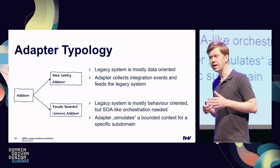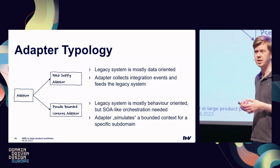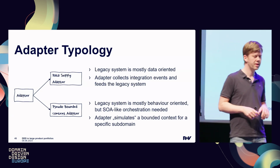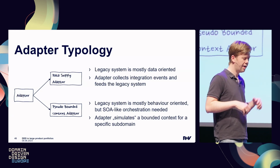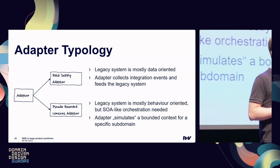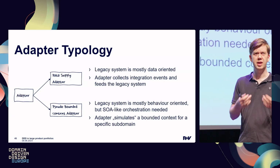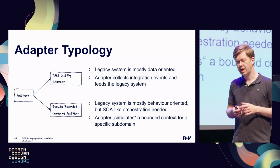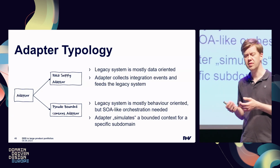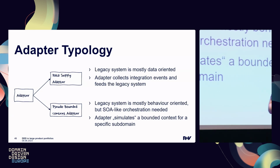So if your legacy system is mostly data-oriented, and there are many, many legacy systems that are data-oriented. The most common system in the insurance world is the partner system. So it has all the information about every partner, every person, everything that had an address. And this partner system has about 200 fields, and it's really, really difficult to make changes to that system. So what the data supply adapter does is it actually collects our integration events and feeds the legacy system with those information. So we have some kind of decoupling.